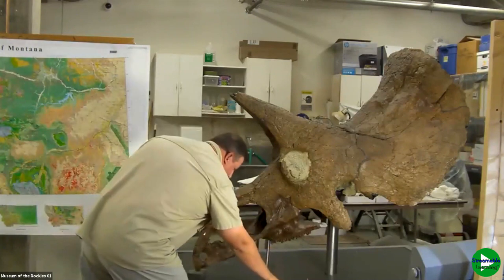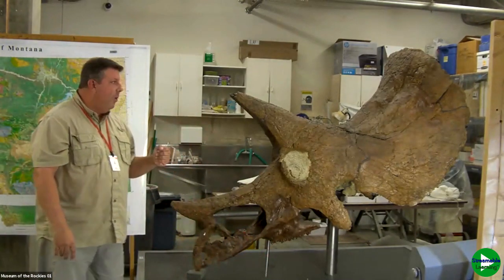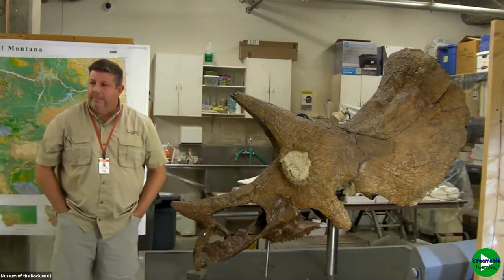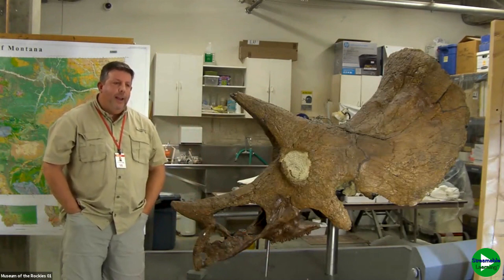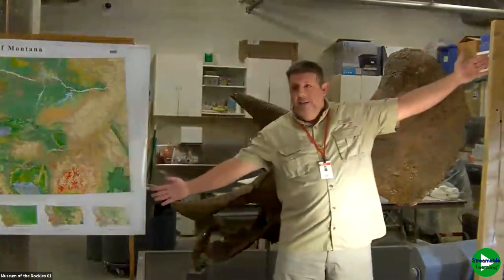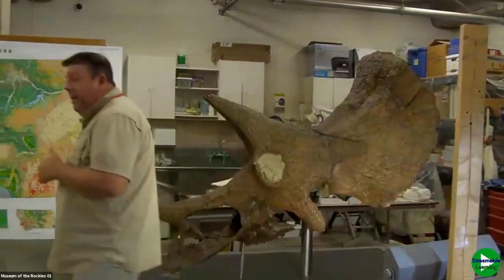How much would you say that skull weighs? Well, it is very heavy. We have an iron armature underneath this thing to hold it up. So you're probably looking at something in the 500 plus pound range. What is the longest one that's been collected? The longest Triceratops skull is in excess of 8 feet long. This is not the biggest they can get, but just to give you an idea, my wingspan is 6 feet, so this thing is longer than 6 feet. But it could get bigger.